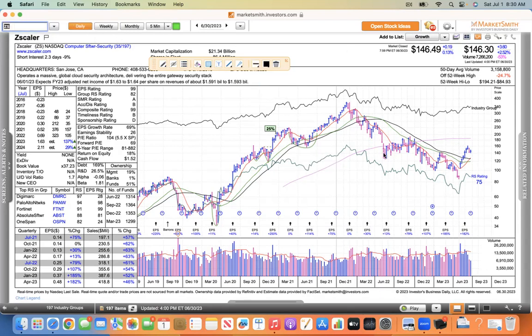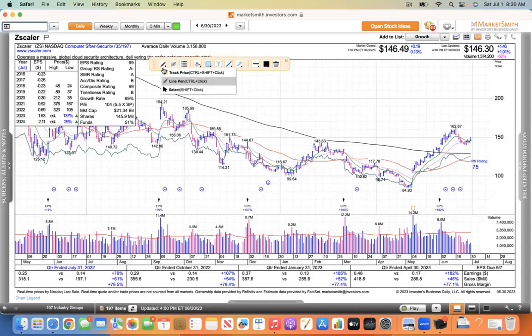But you can see on the daily here, what I like about it is this 143 level, and if it gets above that, I like it. That coincides with the 21. So to me, that's actionable as well.